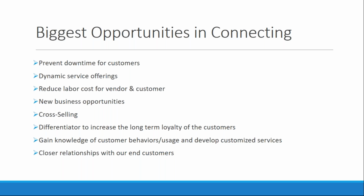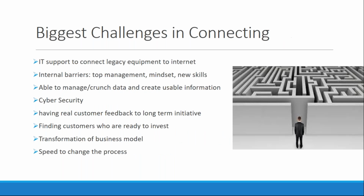Connectivity is also creating a differentiator to increase the long-term loyalty of the customers, and it also allows manufacturers to gain knowledge on their customer behavior and usage of equipment, which allows them to develop customized services. And for some manufacturers, especially those that deal primarily with dealers, it allows closer relationships with your end customers, because you're able to interact directly with them.